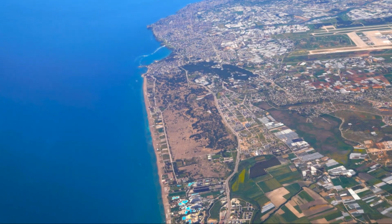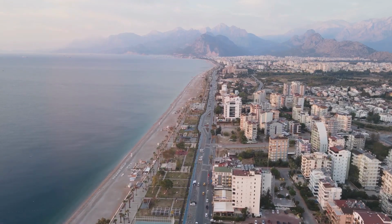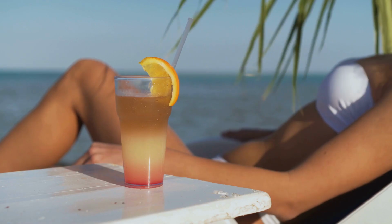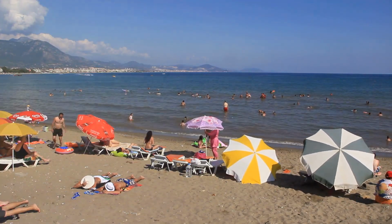Next up, we're heading to Lara Beach, known for its luxurious resorts and pristine coastline. If you're looking for a more upscale beach experience, this is the place to be. Imagine yourself lounging on a private beach, sipping on a cocktail, with the warm Mediterranean sun on your skin.